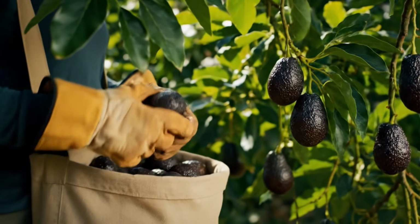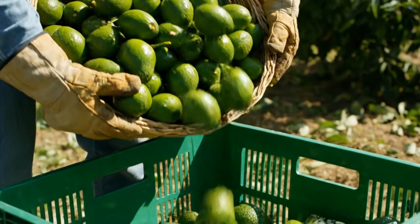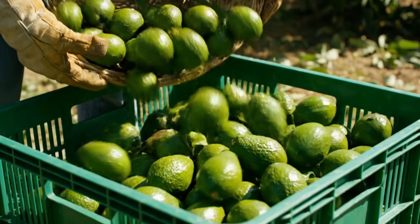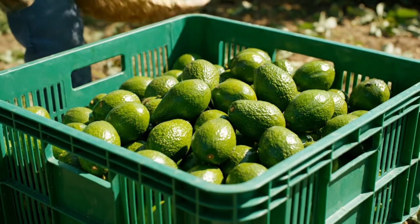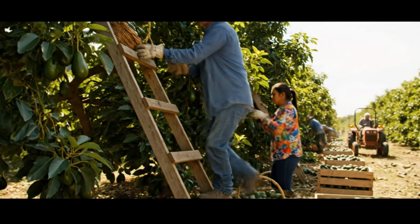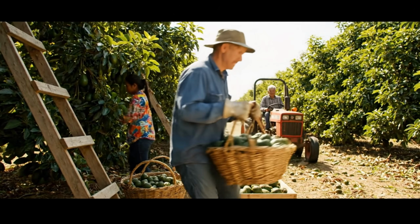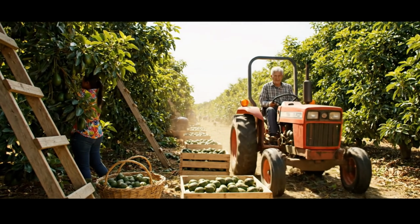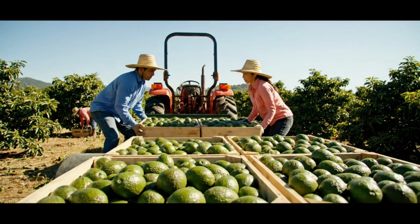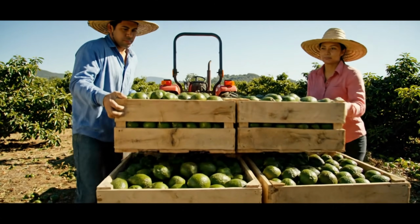Harvesting must be gentle to protect the delicate flesh inside the avocado. Each avocado is collected and gathered into crates for the journey ahead. Across the orchard, teams work row by row to collect the ripe fruit. Once harvested, the avocados are quickly gathered for transport.